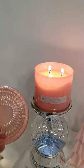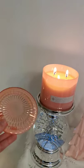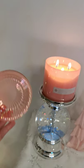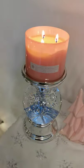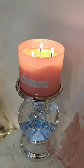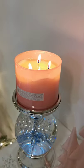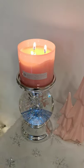They are part of the special glass lid collection, which I did go on and on about, and there it is in all its glory again. So I've got Sugared Pomegranate burning right now, which I'm finding is a deliciously fruity candle, which you might expect based on those notes. If you remember, it's actually got grapefruit-based notes rather than anything.